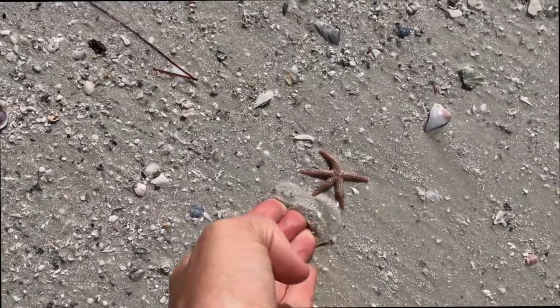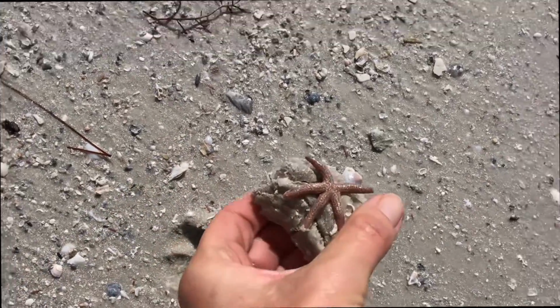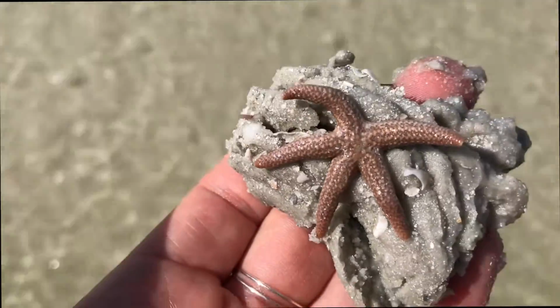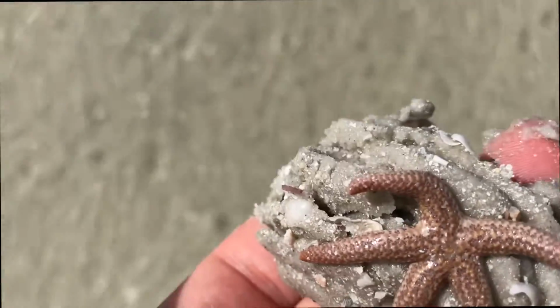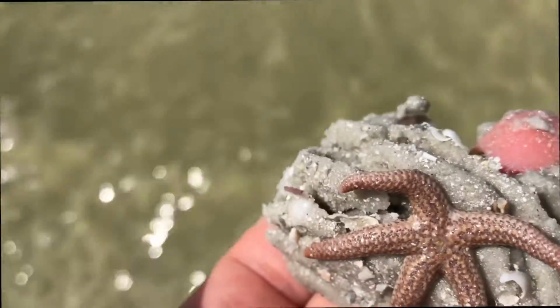Aw, this little guy, this is a small spine sea star. Little guy was stranded, so he's got to get back in the water. These guys are related to sea cucumbers and sea urchins, and they grow to about 6 inches. So this guy definitely has some growing to do, so we'll make sure that he gets back in the water and give him a better chance of becoming a much bigger sea star.